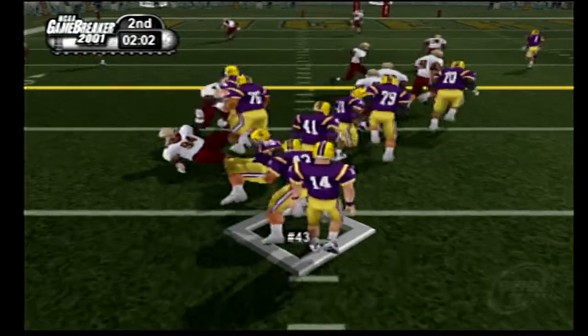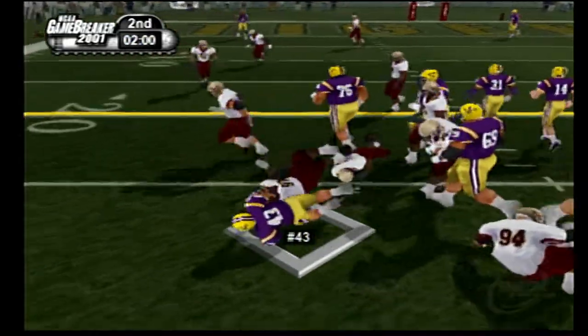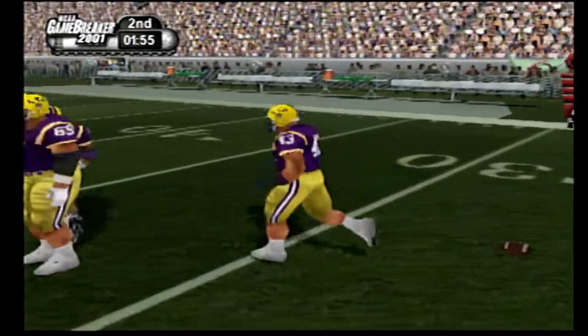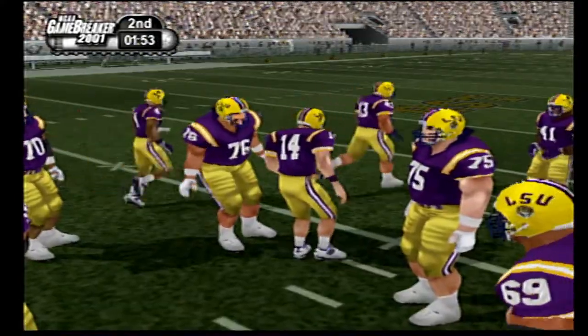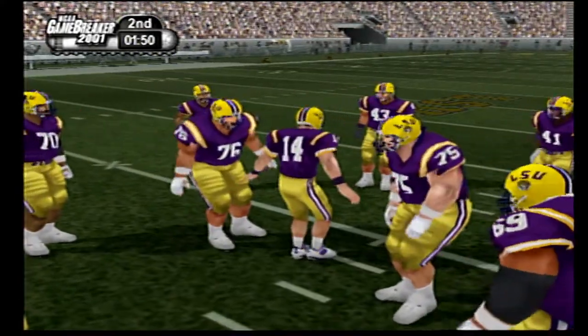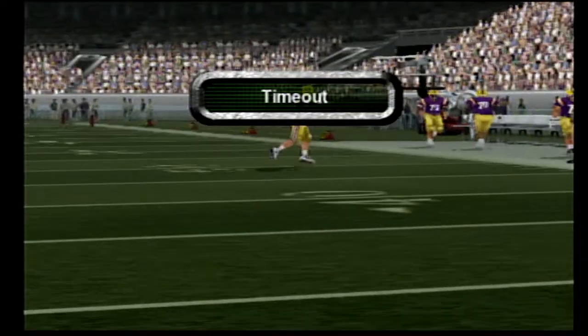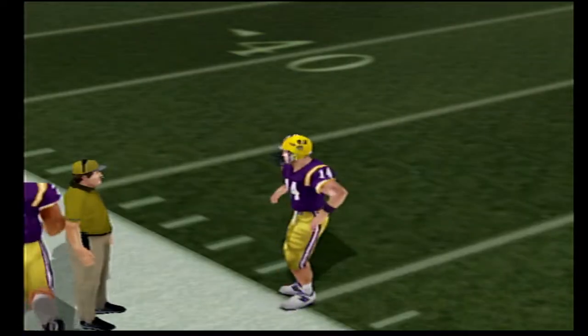Inside handoff. That's the message you want to send every play. We are going to attack. You are going to suffer. We are going to win. The Tigers have spent a timeout.